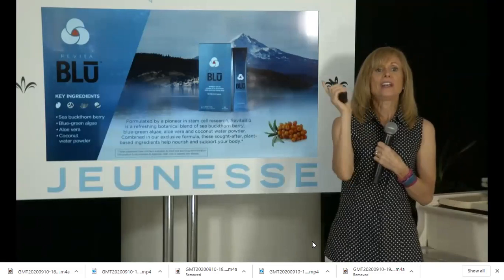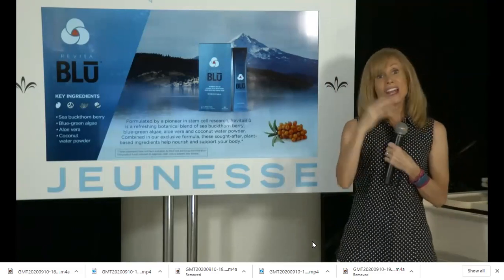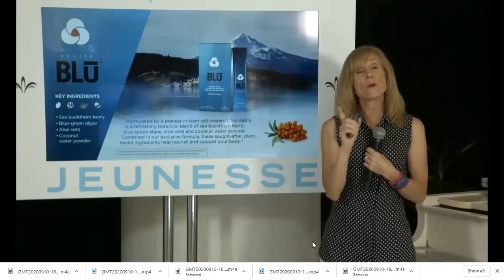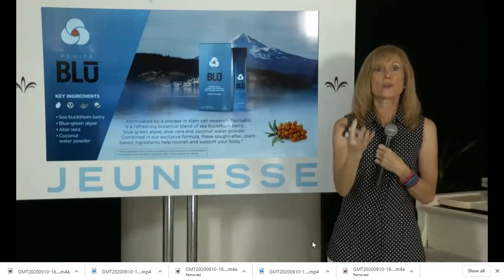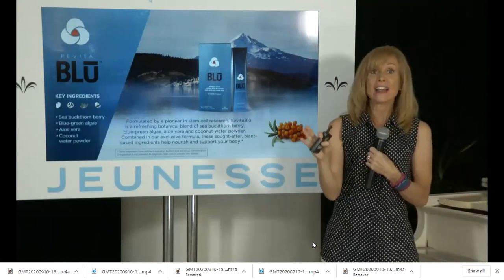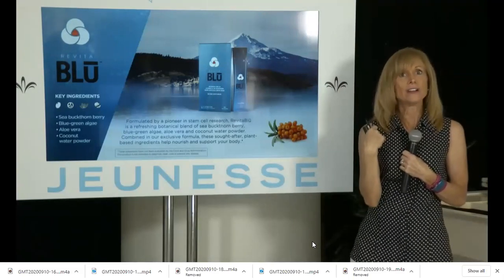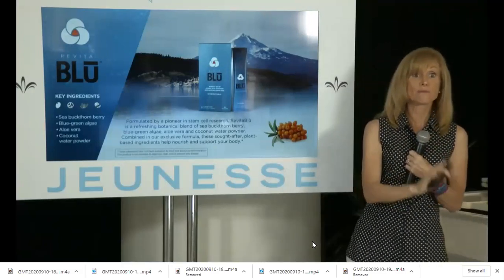This product has sea buckthornberry, and sea buckthornberry is not just any old sea buckthornberry. It is grown in the high Himalayan mountains, and that makes the berry more potent because it's harder to grow there. So it makes it more concentrated, more potent. Christian noticed that he got the best results using that. So you see, it's not just any, there's also blue-green algae. There's not just any aloe vera in there. There's special types of aloe vera, special type of blue-green algae.